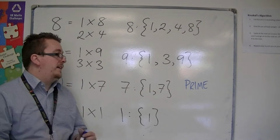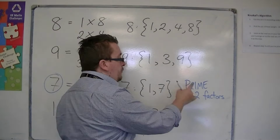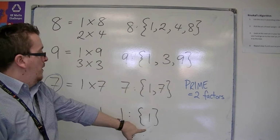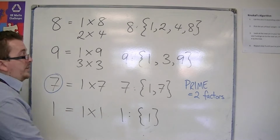And that is what gives them this special status, if you will. So prime numbers have 2 factors. So not 8, it has 4 factors, so it's not prime. 9 has 3 factors, so it's not prime. 1 has only 1 factor, so 1 is not prime. This is the number that is often confused to be prime, but this is why it isn't, because it only has 1 factor when a prime number needs 2.